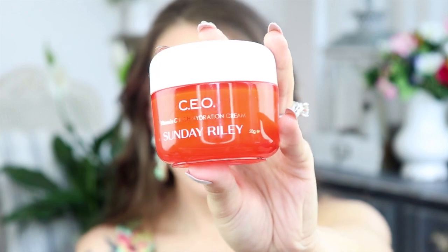The next is, oh, y'all. Y'all. The next is Sunday Riley C.E.O. Vitamin C Rich Hydration Cream. What? $65. You guys, I want to put this all over my body, but we're not going to do that because it's very expensive and we're just going to save it for my face. $65.